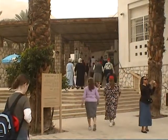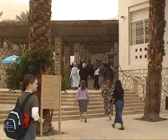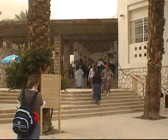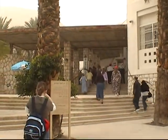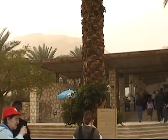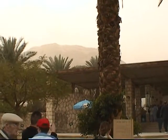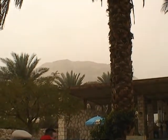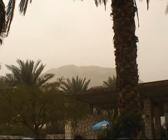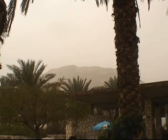Welcome to Qumran National Park. It's the entranceway into the Qumran archaeological site. I hate that it's so foggy today, but you might be able to just see a glimpse of the mountains up above there in the background, but the fog has really messed up the view, and it's too bad.